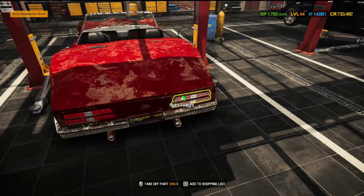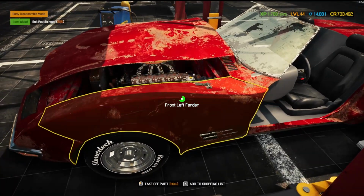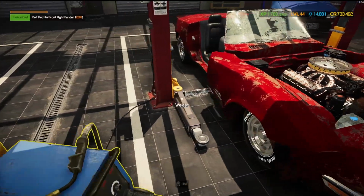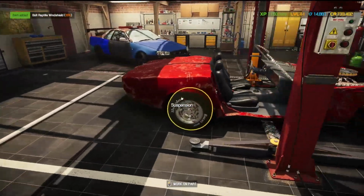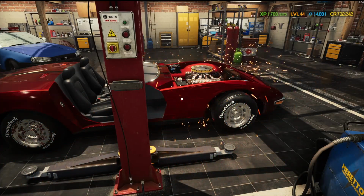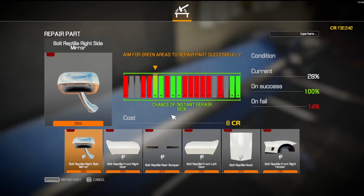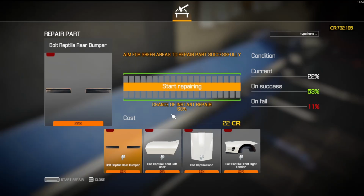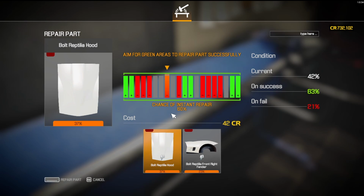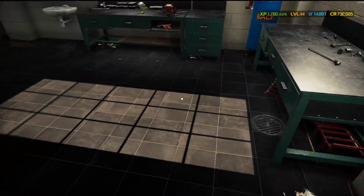Go ahead and. This body's in bad shape. Windshield's in bad shape. So we're going to go ahead and fix the body up. Now we're going to repair the body panels. Oh crap. Well, I screwed that up. All right, so I messed up.